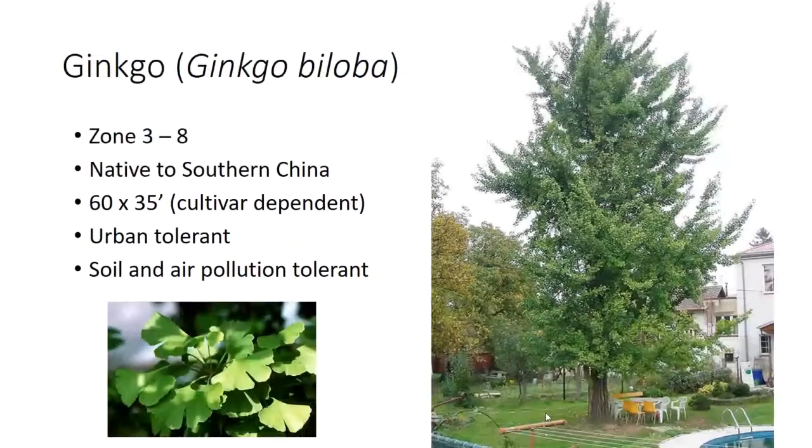Ginkgo. Says zone 3 to 8, and I would say that zone 3 is really, really stretching it. Zone 4 is sometimes really stretching it. We have a hard time growing ginkgo here on the NDSU campus and even out at our farm at Absaraka. So you really got to have kind of that sweet spot for it here in the northern climate.